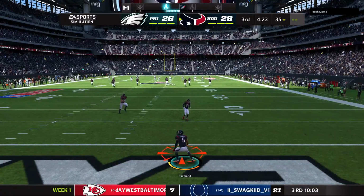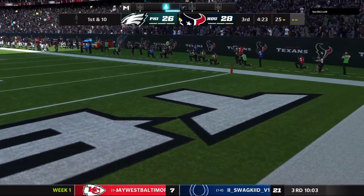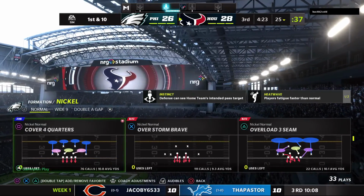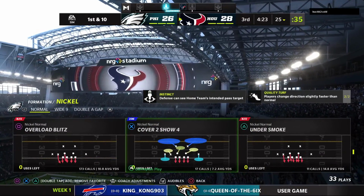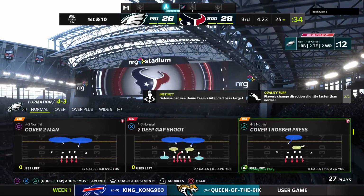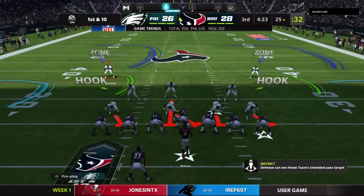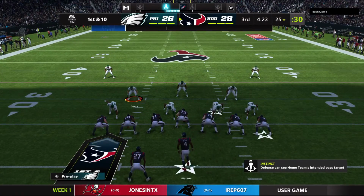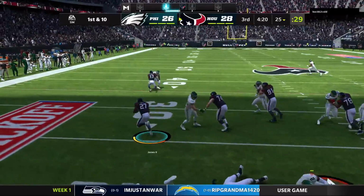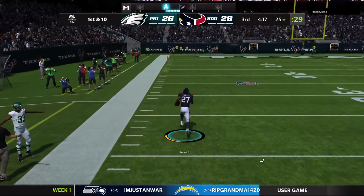And now the kick is away. And that one will bounce out of the back of the end zone, so we will start here at the 25. The Texans offense ready to go here for their next drive. They'll start out on the ground with Jones. First down and much more here for Jones.